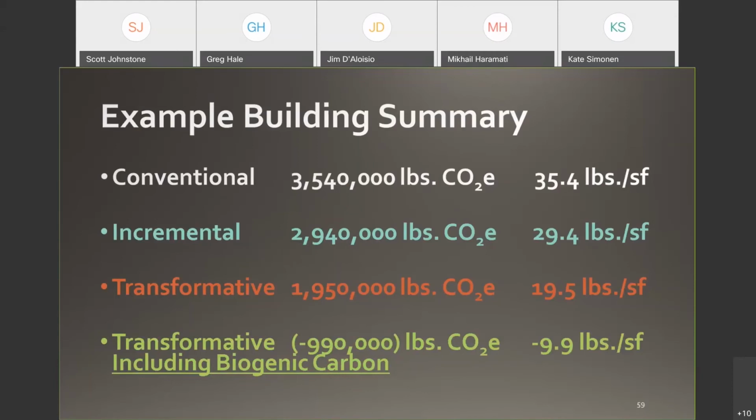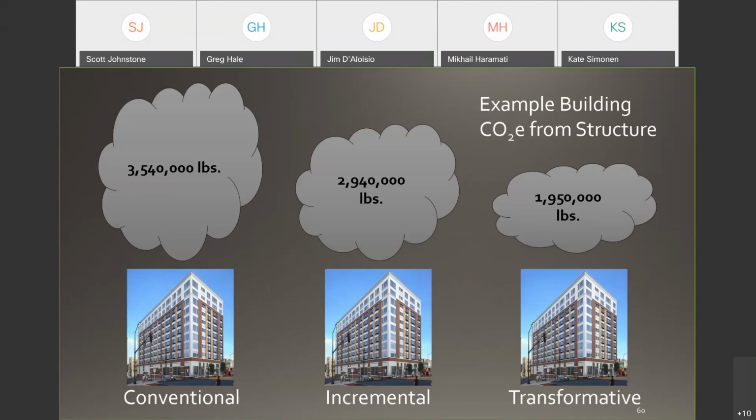It's the last slide, I think. So we can do a quick comparison. We can come down in increments, we can come down transformatively, or we can include some of the benefits of the biogenic carbon. These are the 3 different options, and the final click on the slide will show, instead of the transformative 1.95, it's actually a negative 990,000 pounds of carbon.